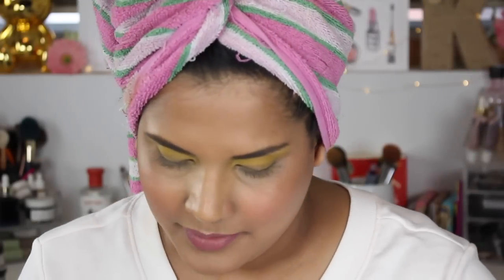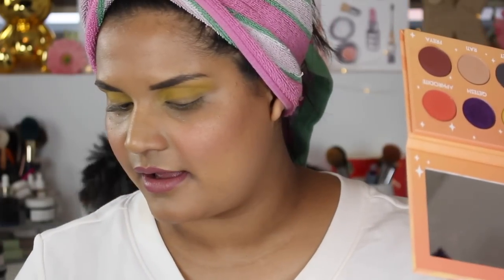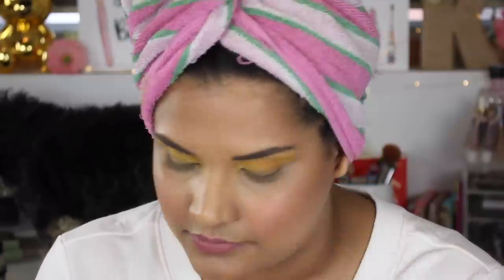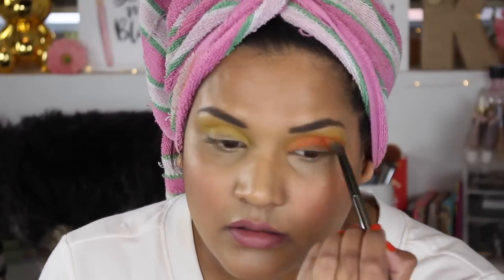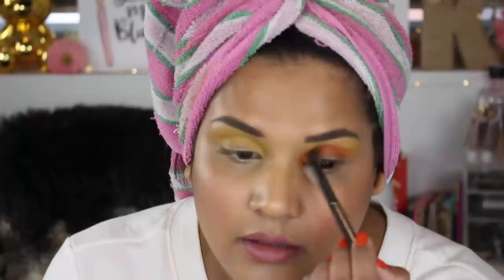Okay, so I feel like both of these palettes have a pop of coral, Aphrodite and something else. So let's try the one from the Feral palette. I'm going to dust that off and I'm just going to place that in my crease as well. But I'm going to keep it lower than the mustard. Ooh, that's a pretty color combo. Wow, that's blending with the yellow really beautifully, and it's creating a really pretty color.